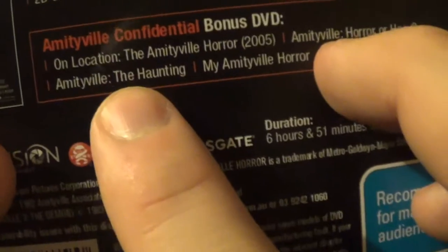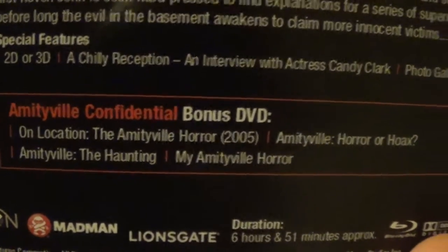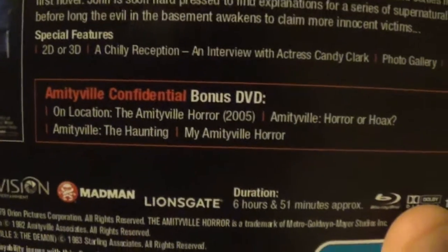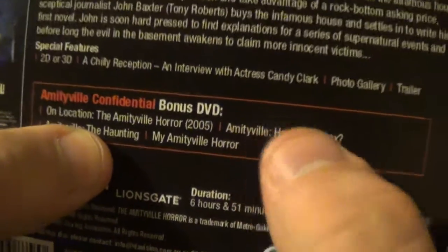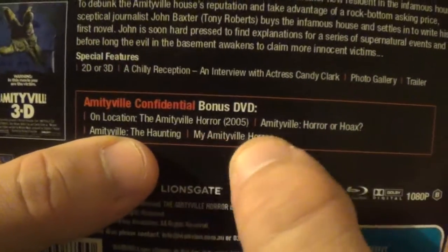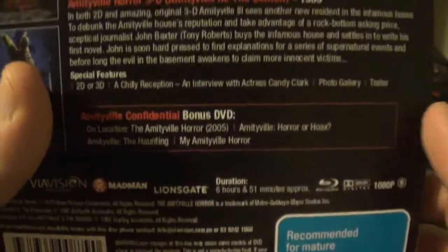So these two features right here were on the old DVD set, that was the 4-disc DVD set that had the 2 documentaries on there, I think it was called Amityville Confidential or whatever, the little files. So these 2 are exclusive to this Blu-ray and the original DVD set. And then My Amityville Horror, which is actually the IFC documentary, which is fantastic. So very interesting that this comes with a bonus DVD that has a lot more content.